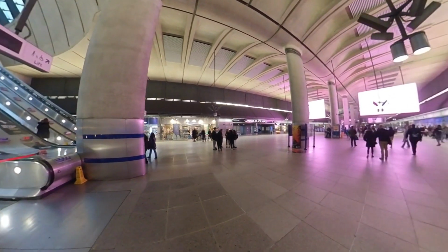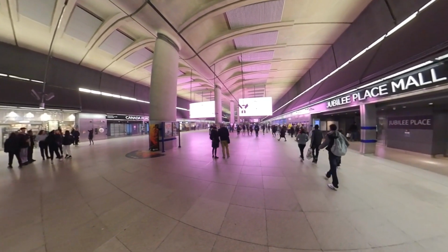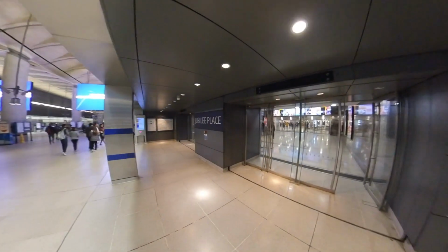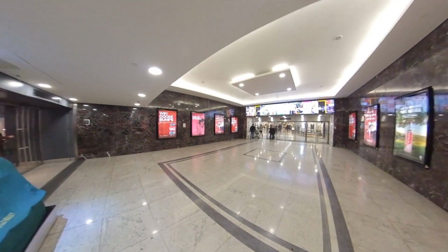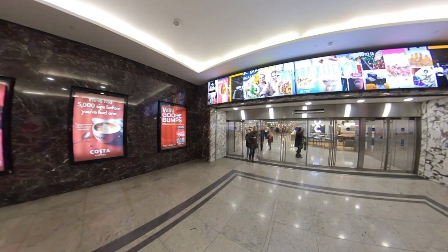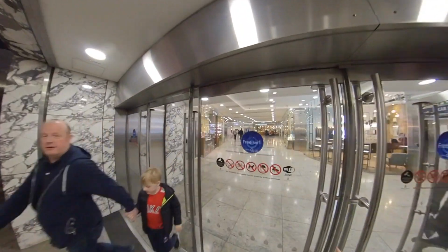So here we are, back in the safety of the underground. And there was nothing for it but to go for a long tour of window shopping around the area. So we headed over here first to, I think, Jubilee Place shopping centre in the underground. We thought we'd just walk around until the storm blew over and the rain died down, but it didn't happen. It just continued raining with horrible weather outside for ages.